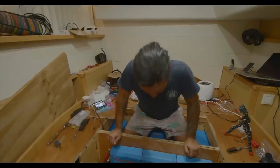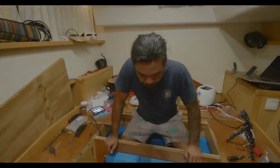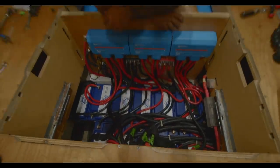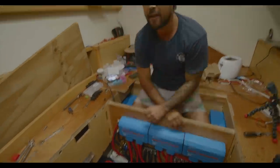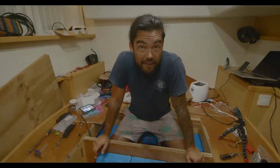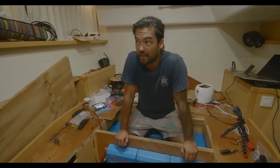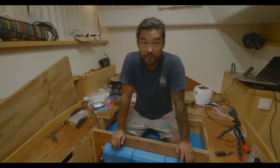Multi-plus. We're gonna tidy it all up. We got covers that go on here. I'm gonna cable tie everything. Don't worry guys, we're not gonna leave it like this. But I'm pretty freaking stoked. We've got 1,000 amp hours of lithium ion batteries now. Our quality of life has just improved significantly.